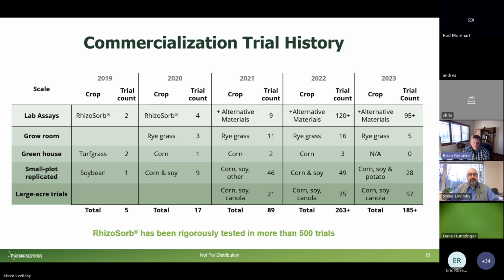Yeah, so digging a little bit deeper into our history from commercialization and trials. So Steve was mentioning that our trials really began back in 2019 through 2023. And by the time we get through the end of this year and I have all the data collected back, we will have actually over 600 trials over the last 5 years across a pretty wide footprint that we'll demonstrate in a minute. So everything from lab assays to large acre grower trials.